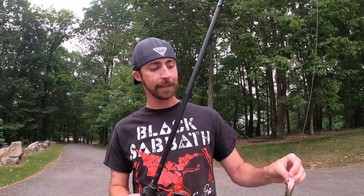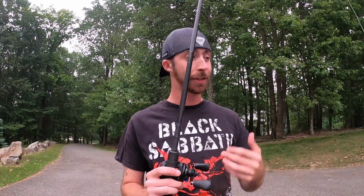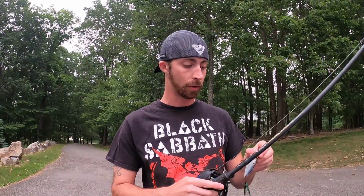Sticking with the topwater, this also caught me a lot of my fish, or a few of my fish, for the day, and that's the 6th Sense popper. This is in the goat color, and this is actually my first time using their poppers, and I am super impressed. Excellent popping action, and excellent at walking as well. So I could not complain. A lot of topwater action in this one, guys.